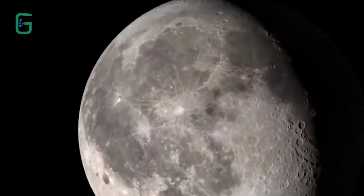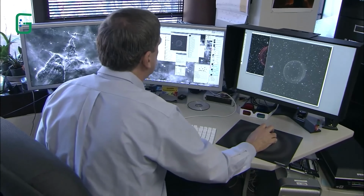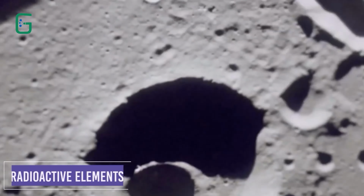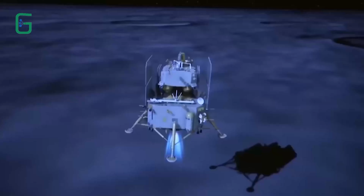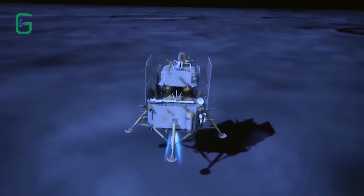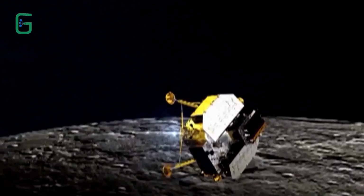Through a meticulous blend of experiments, sophisticated computer modeling, and meticulous analysis of lunar surface data, the team uncovered a pivotal factor: radioactive elements. Discoveries made on the far side of the moon since the historic landing of China's Chang'e 4 lander have forever changed humanity's view of our celestial neighbor.